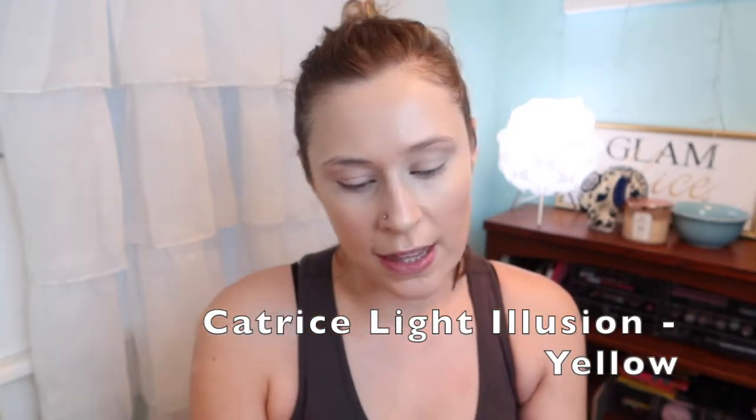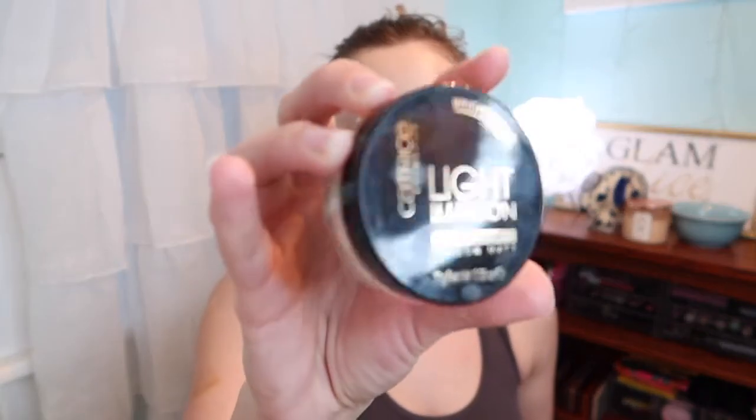We're going to set that with the Catrice Light Illusion Loose Powder Yellow Matte.